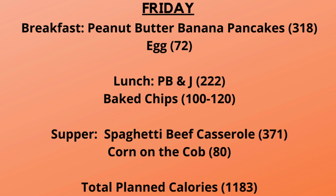Then supper, a new recipe for spaghetti beef casserole, 371 calories, and a mini corn on the cob for 80, which will put my total planned calories for the day at 1,183.